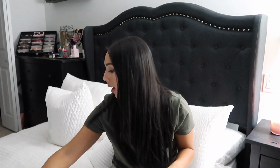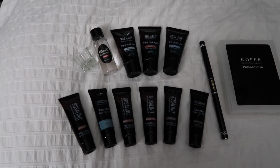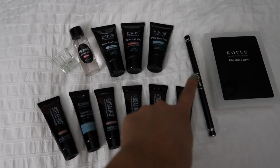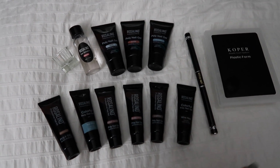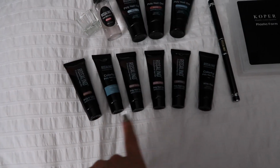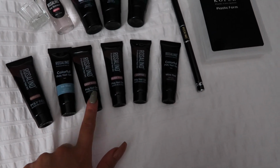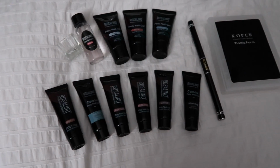And then we also have Rosalind. I'm sure you guys saw they were all in plastic bags, so it wasn't in a box or anything. So it's all already unpacked. This is the Rosalind poly gel set. I believe the top here, all of these ones, and then the brush and the dual forms are actually a set. The name is super long, but I think that is what it is right here. And then the bottom ones, I believe Rosalind decided to just send these out to me as well, just for some color to work with. Unless there's a bigger set with all of this. I will have everything linked down below if you guys are interested. As you guys know, I love working with polygel nail kits. I feel like they're just super easy to use and you don't really have to do much work.